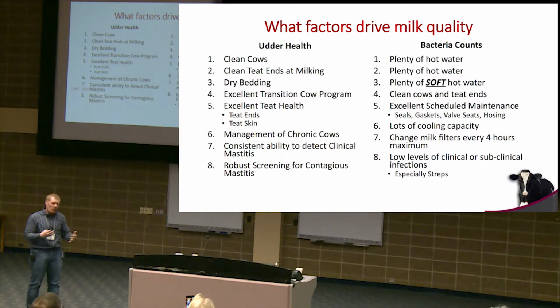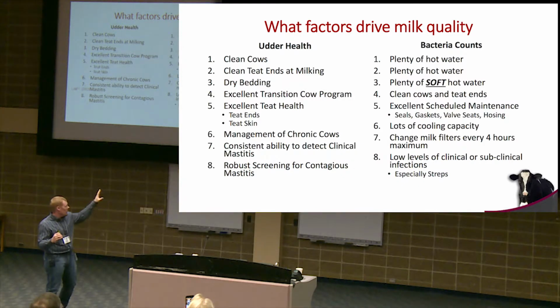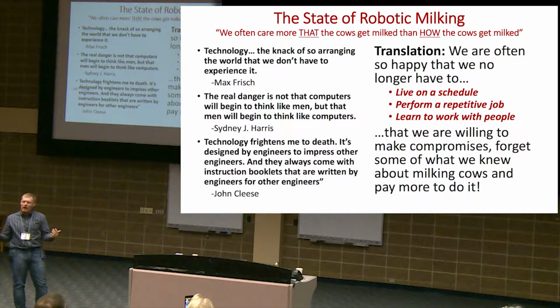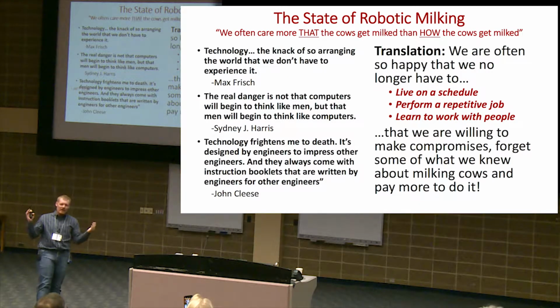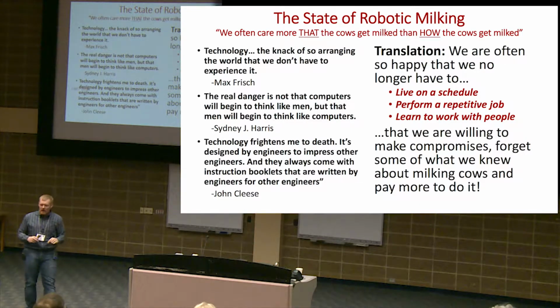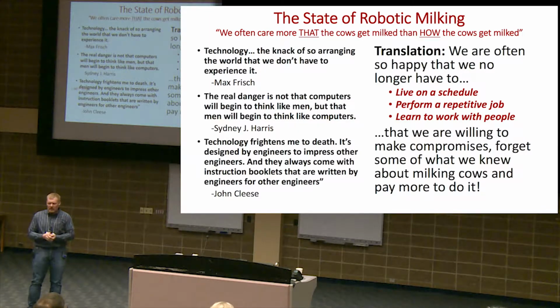Again, in the herds I work with, I don't see any difference between a robot and a conventional parlor milk cow if we can provide these things. So the talk could end there, right? It could be, oh, there's no difference. But that's not 100% the case. There's some difference here.